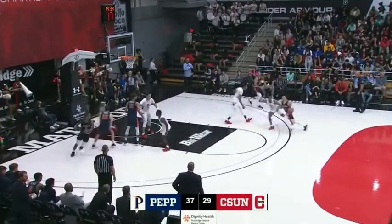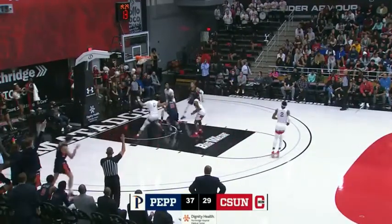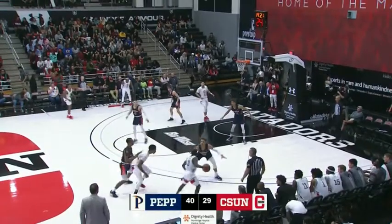Angle right, here's Ross, left-handed dribble, top of the circle. To the free throw line, kicks left corner. Chavez pulls the trigger, and that's money. That time he was able to get away from Gomez, and Gomez can't contest at 5'8" against that tall, lean young man. Pepperdine 40, CSUN 29.